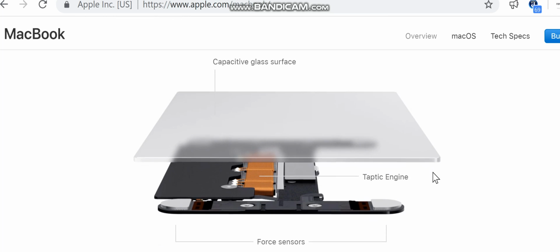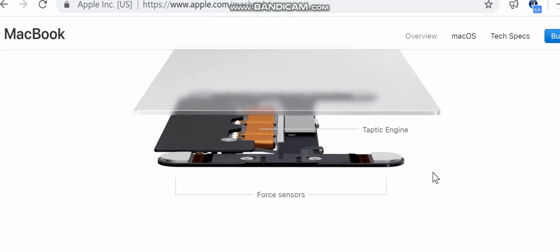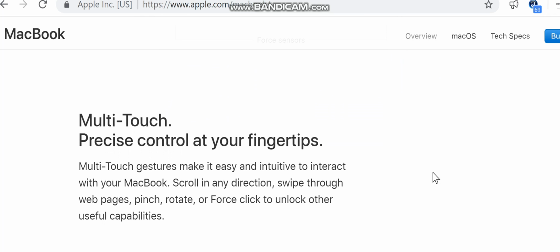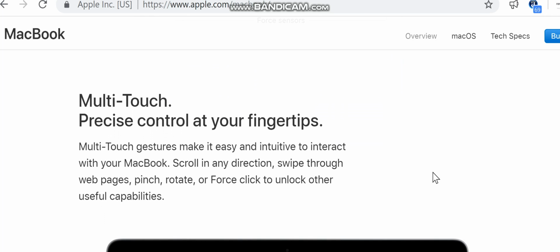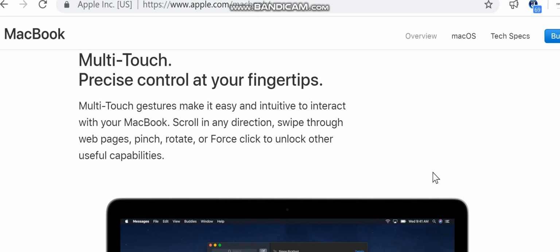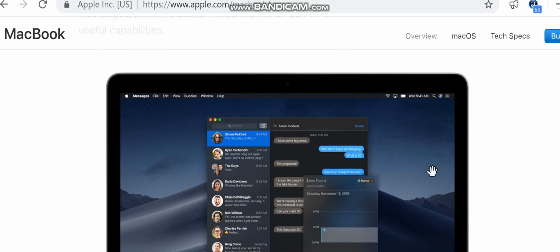Capacitive glass surface, Taptic engine, force sensors, multi-touch. Precise control at your fingertips. Multi-touch gestures make it easy and intuitive to interact with your MacBook. Scroll in any direction, swipe through web pages, pinch, rotate, or force-click to unlock other useful capabilities.